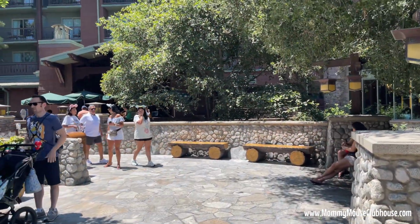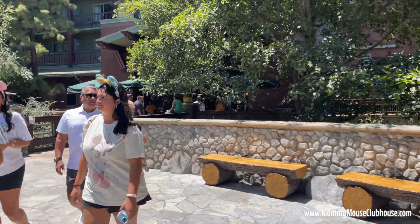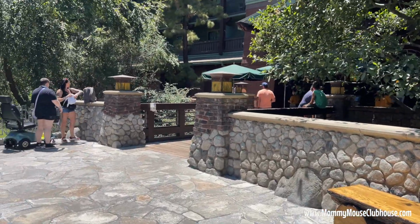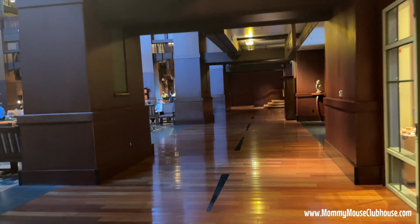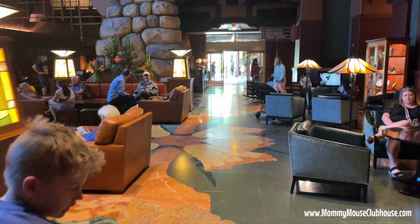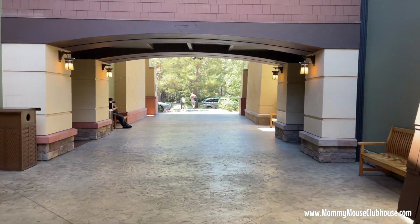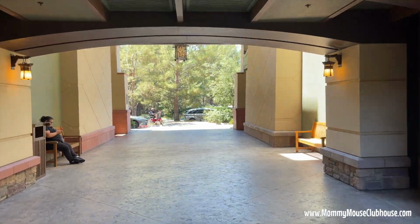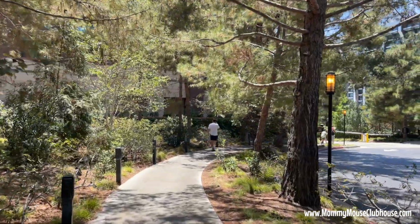So we are going back through the Grand Californian. Less people, more shade. We like to take a break at the hotel each day around lunchtime. Some of us nap and some just relax and have some downtime. We have done this since the boys were little, and it definitely keeps everyone from getting overtired and cranky, even as teenagers. Okay, now we are going back the way we came.